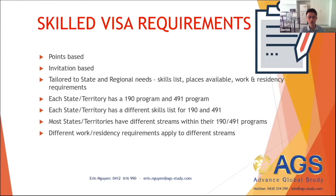So you've got about 16 different lists. Okay, and then most states and territories have different streams within their 190 and 491 programs. So for example, Tasmania, we're talking about today, their 491 program actually has 6 different streams, and each of those streams has different requirements.